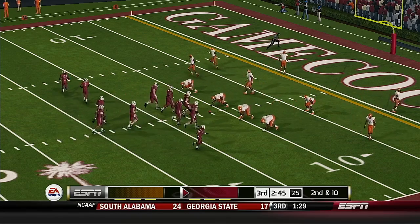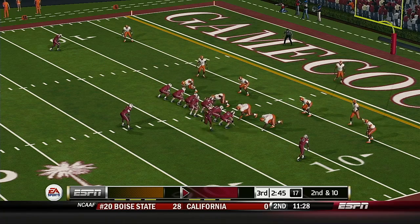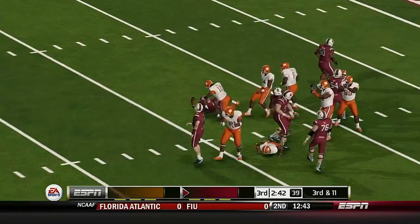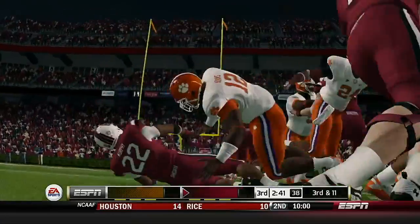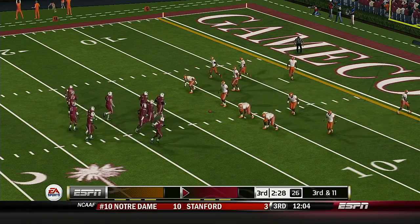From the 11-yard line, 2nd down. Let's go. Red 18. Red 18. Check, check. Come on. And they hit him in the backfield. Loss of 1 yard. That makes it 3rd and 11. Here's play number 10 on the drive.